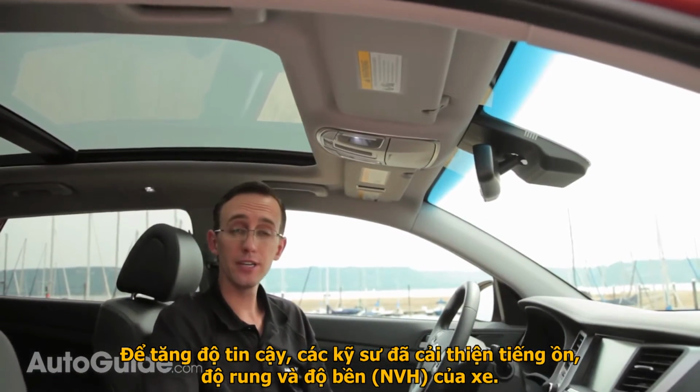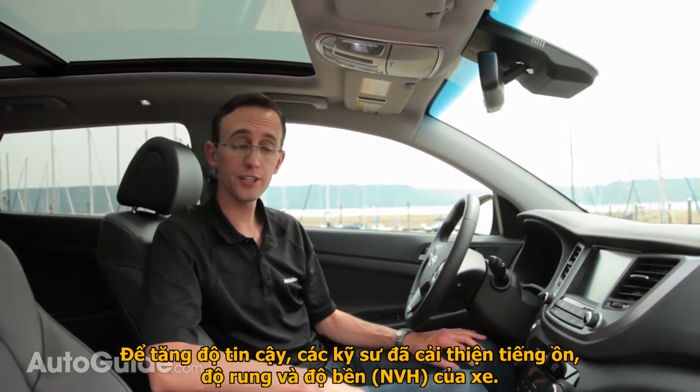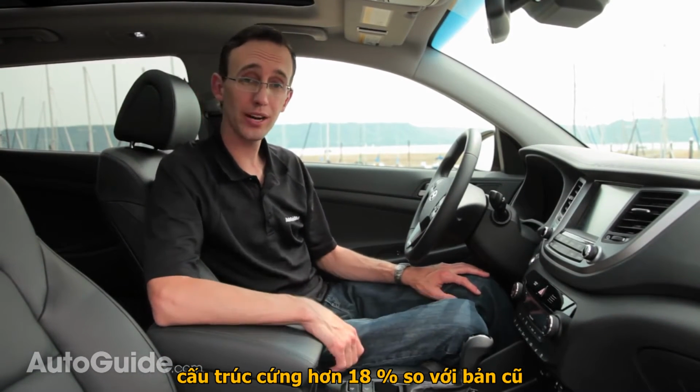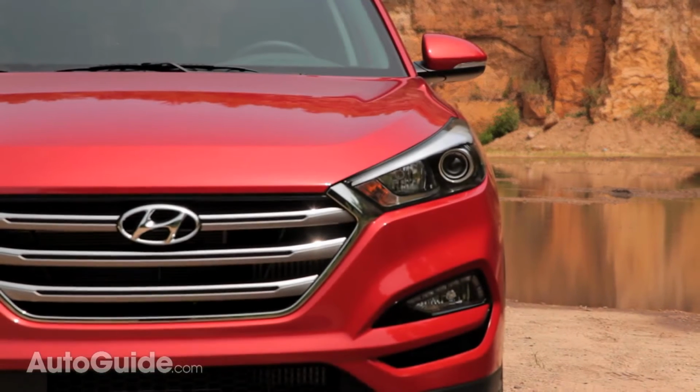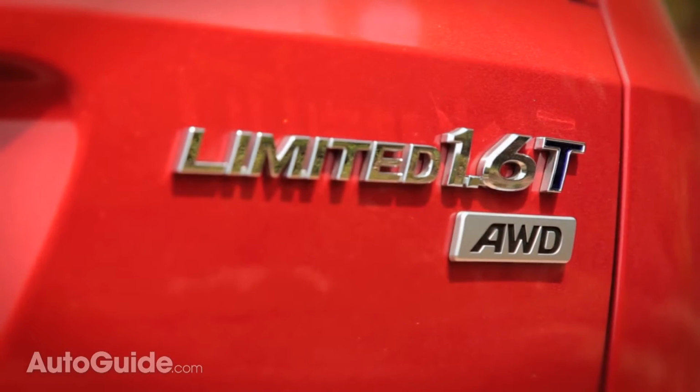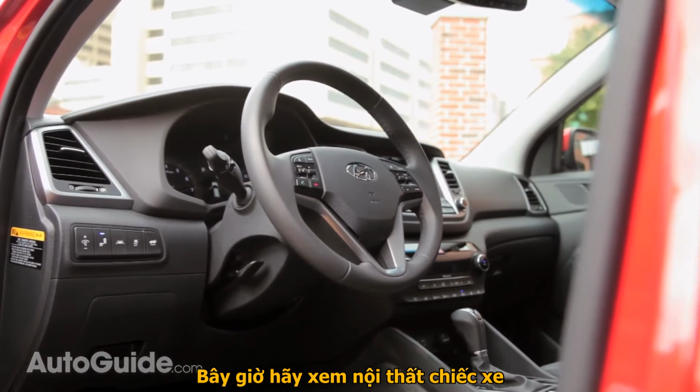For more refinement, engineers focused heavily on NVH, that's noise, vibration, and harshness. And the new Tucson's overall structure is 18% stiffer than its predecessor's, and that's a great place to start. But they also added larger engine mounts, more sound deadening, and many other things to keep unwanted racket at bay.